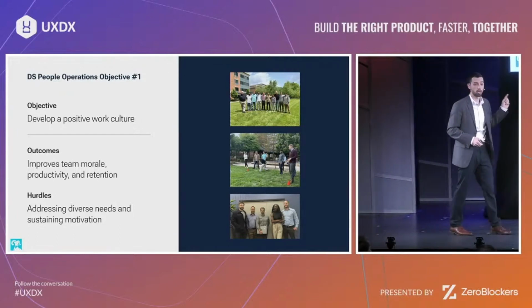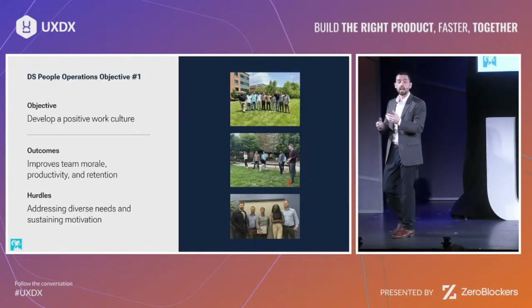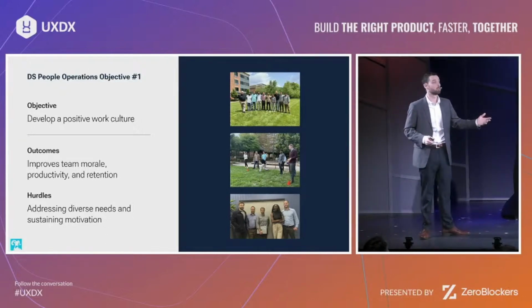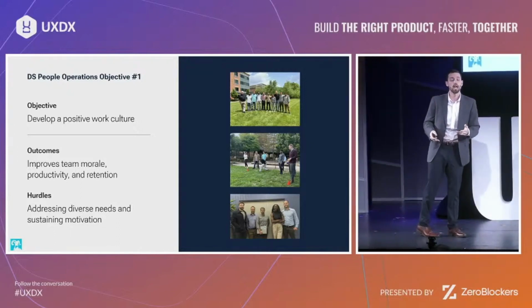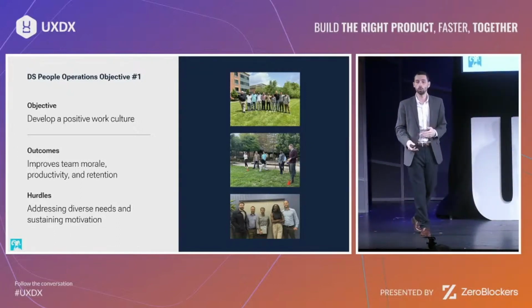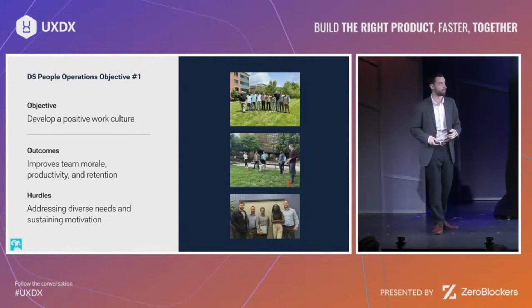The hurdle here is addressing diverse needs and sustaining motivation, because you might have people that work remote. You might have people in different locales. Our team down below, our authoring team, is in the UK. And so how do we make sure that the teams are working well with each other, that they're communicating, that everyone's still very happy in their work environment?